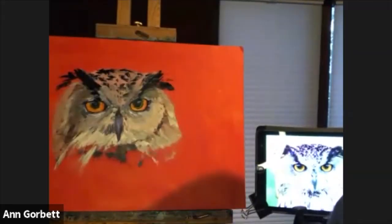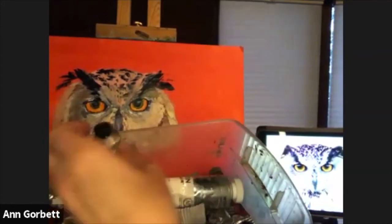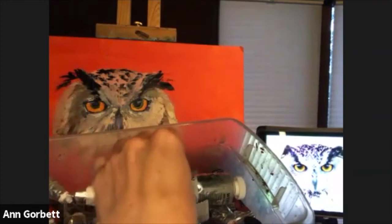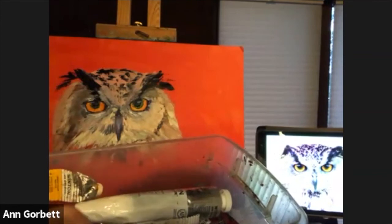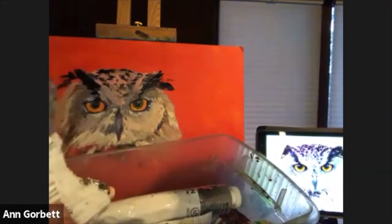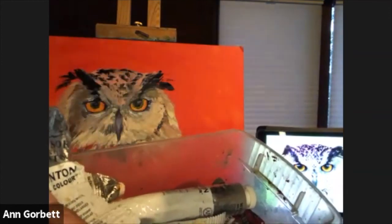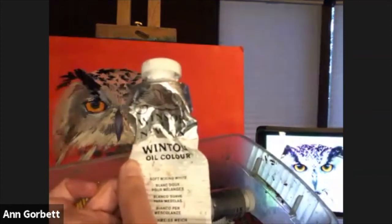What kind of oils do you use, Ann? Do you mean the brand? Yeah, different brands, or do you have a favorite? I have different brands here. Some Gamblin, some Winsor & Newton. I'm not really brand loyal. I like to try around. Sometimes I've used Winton, which is a little less expensive. I like this Winton white. It's a mixture of titanium and zinc, I think. It's called Soft Mixing White, and I've been using that.